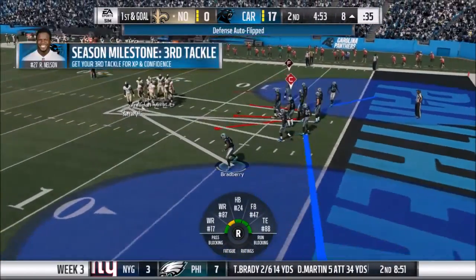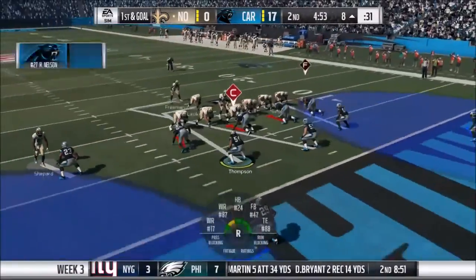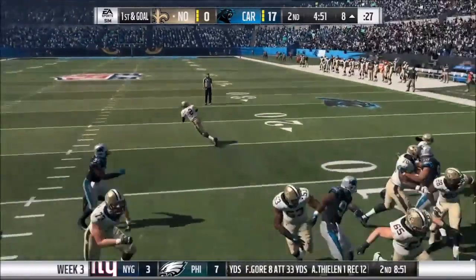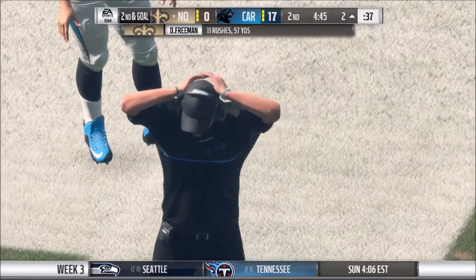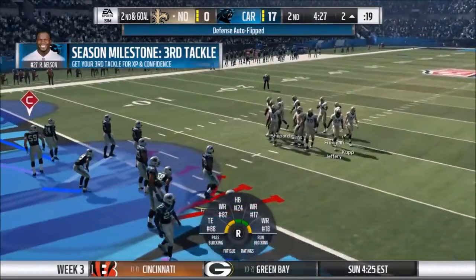First and goal. Defense with their backs against the wall. Let's go. We got 4 down. They'll run here with Freeman. And he's going to fight his way forward here for a modest gain. A good run of 6 yards there. Gets him closer to the goal line with second down coming up.